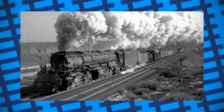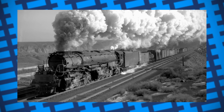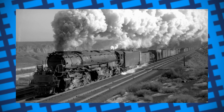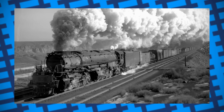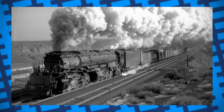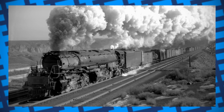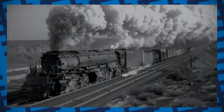All in all, the Big Boys somewhat represent the last hurrah of steam locomotion, not only being the biggest steam engines in the world, but also really pushing the limits and showing what steam power was truly capable of. Just goes to show that sometimes the right tool for the job isn't always an overly engineered machine. Sometimes all you need is just one big boy.